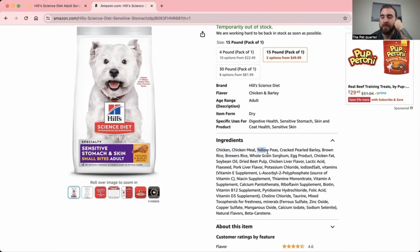And then we have a bunch of inflammatory ingredients like yellow peas, cracked pearl barley, brown rice, brewer's rice, whole grain sorghum, and egg product. Egg product is a bit unspecific in my opinion. You don't really know what egg product is. You know what eggs are: caged eggs, free range eggs. I don't know, but egg product, okay. Chicken liver flavor, lactic acid, pork liver flavor, not the actual liver, but the flavor.